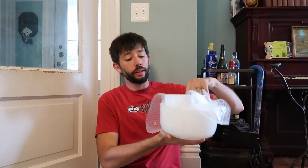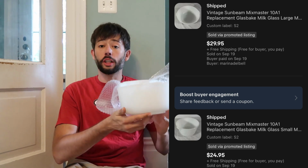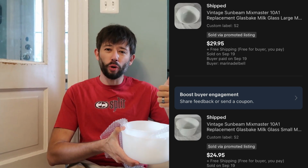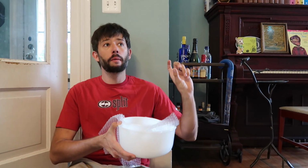For $25 and $30 shipped, these two milk bowls sold. They're off of a Sunbeam mixer, which is really nice because it's 100% profit. We already sold the motor for like 20 shipped, which, they're worth like 10 bucks in beat up condition. Plus the beaters for 25 shipped, first class shipping. So we made our money back because we only paid $10.